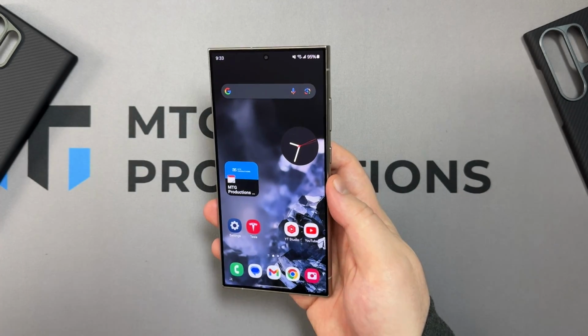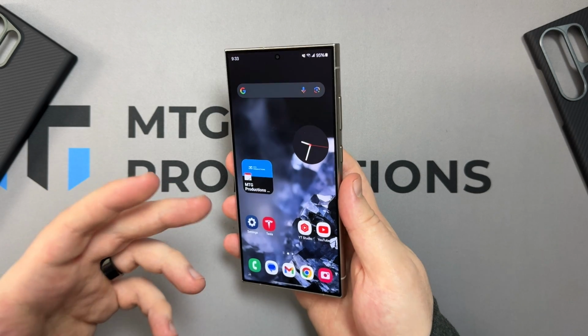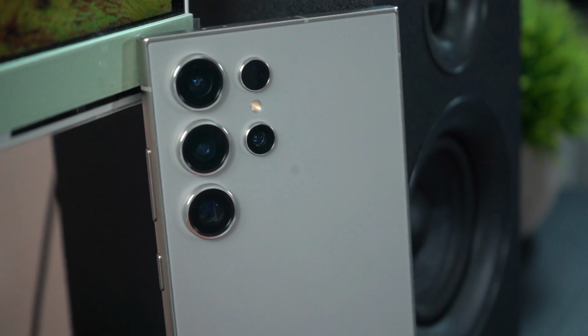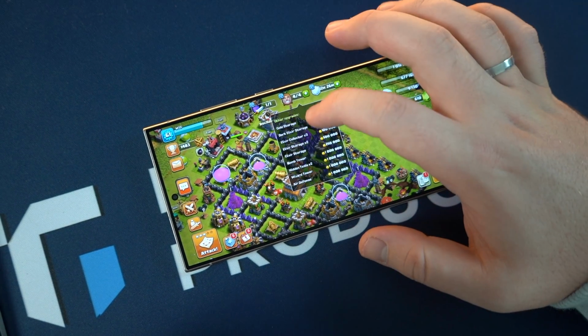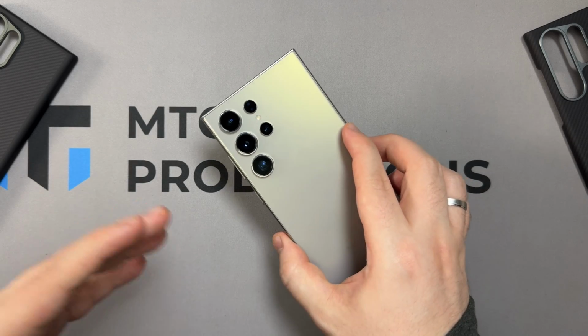Again, Snapdragon 8 Gen 3 is the flagship chipset. You can't really go wrong with the 8 Gen 3, at least here in the US. I think from what I know, and you can correct me in the comments down below, the S24 Ultra globally is Snapdragon 8 Gen 3, and the S24 and S24 Plus in North America is also Snapdragon 8 Gen 3.